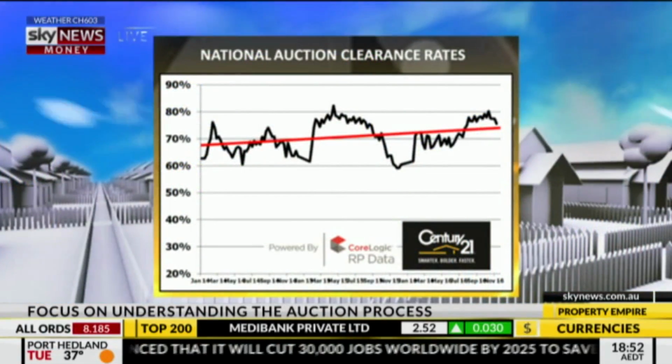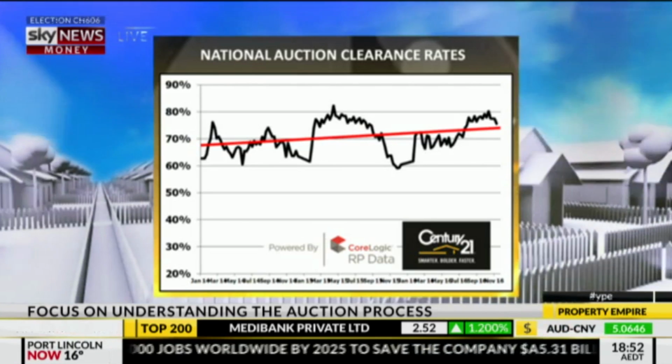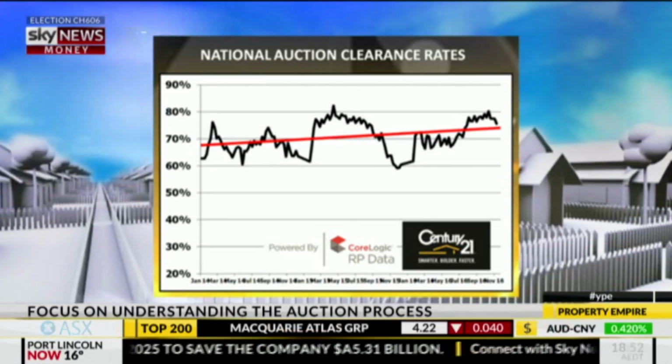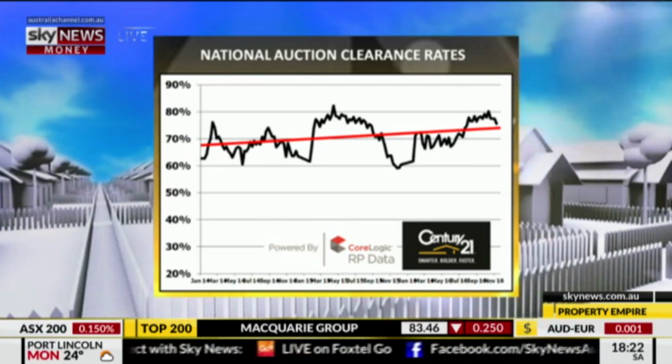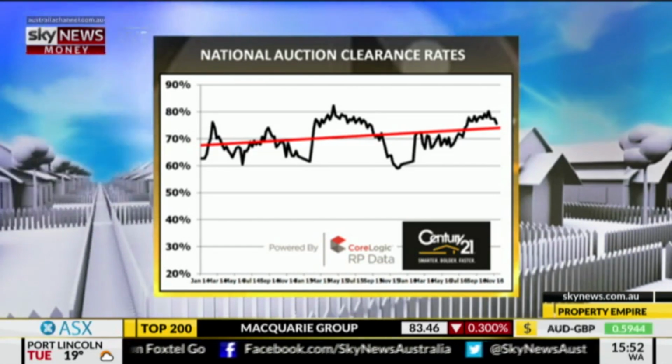What's happening with the auction clearance rates? Slightly lower than this time last week, Chris. They were 77.5 last week, so they dropped down to 75.6 on a national basis. I mean, that's not such a big deal, but this time last year they were 60.8% on a national basis. So that's the interesting part. We're still doing so much better.